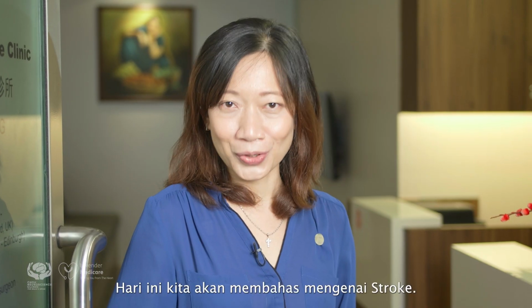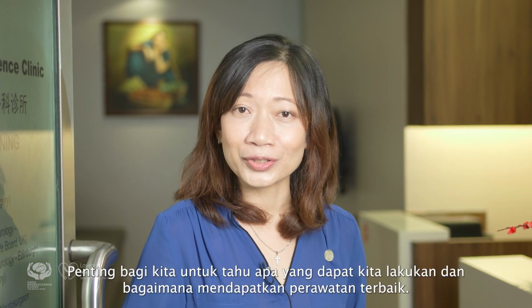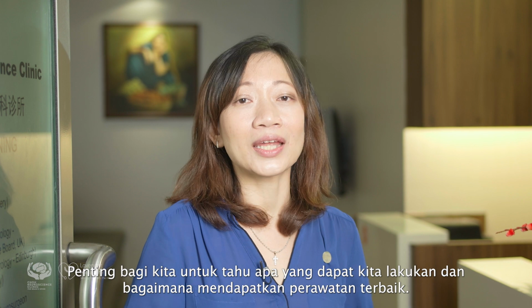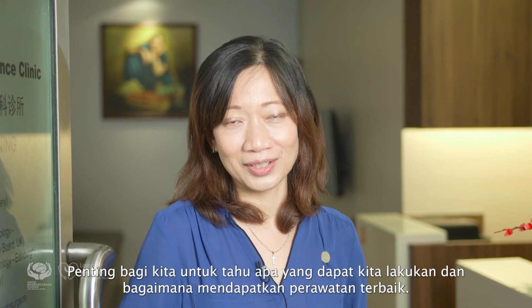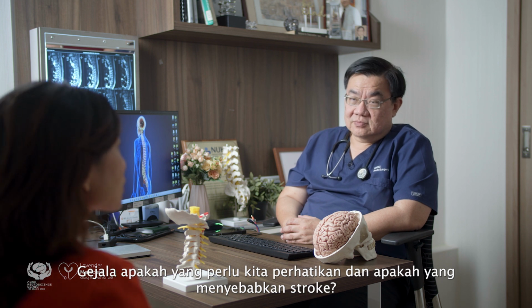And today we're going to talk about stroke. Stroke can be dangerous and it can happen to anyone. It's important for us to know what we can do and how to get the best treatment possible. What symptoms do we need to look out for and what causes stroke?